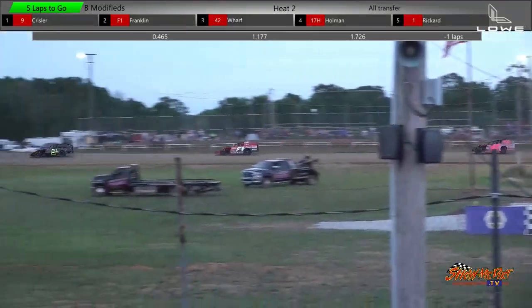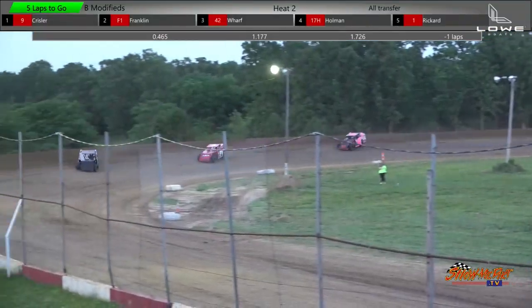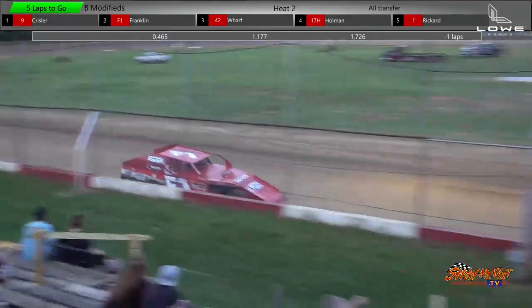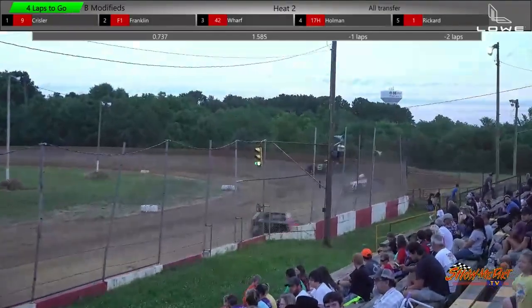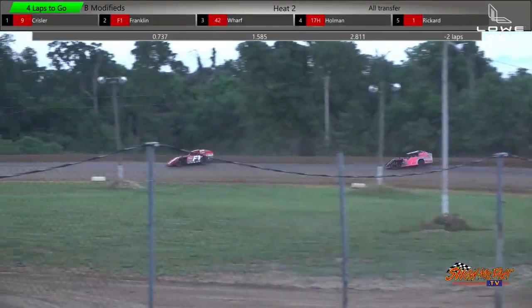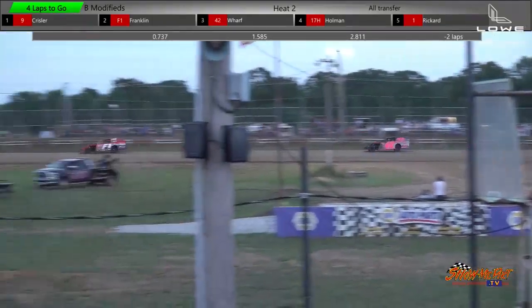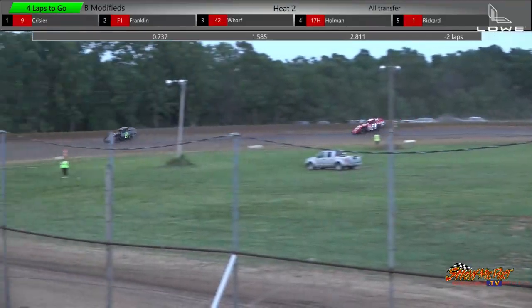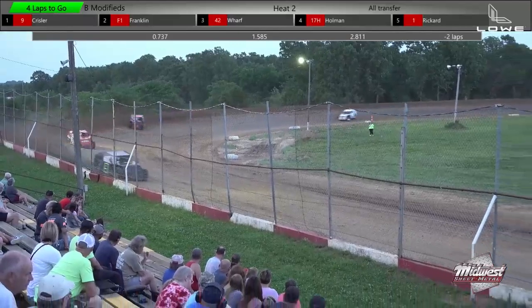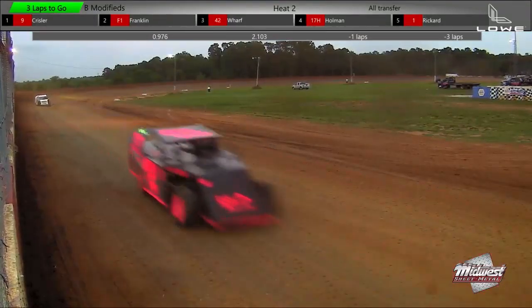Steve Worf holding on at third spot, Holman rounding out the field here as they come around for your halfway point of your B-modified heat race number two. The number nine out front, Darren Chrysler, this time by 0.7 of a second over Mitch Franklin on that F1 machine. Very good looking cars in this heat race. Chrysler out front, Franklin second, Worf third, and Weston Holman falling behind by just a little bit, 1.2 seconds behind Steve Worf in that fourth position.